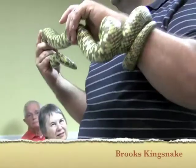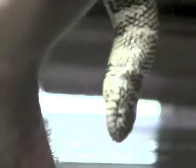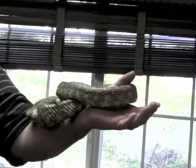That's right. This snake and other types of kingsnakes, there's lots of varieties, are immune to venom. He will go after venomous snakes. And so this guy, a lot of times I'll tell people, these are the snakes you actually want to keep around your house. Not around your house, but in your yard. Because you will not find another venomous snake around.